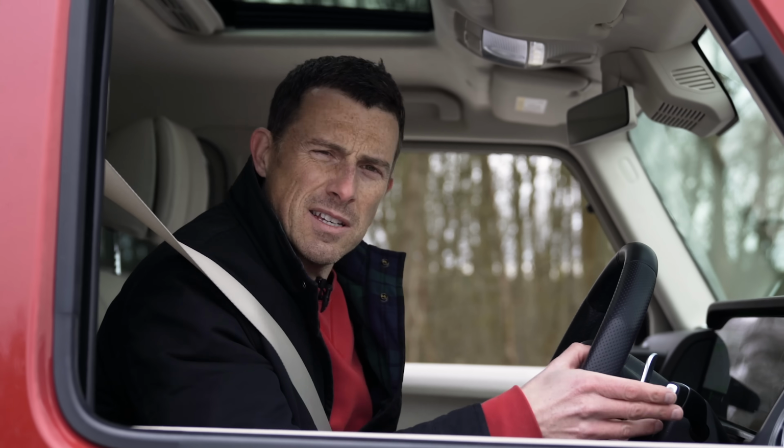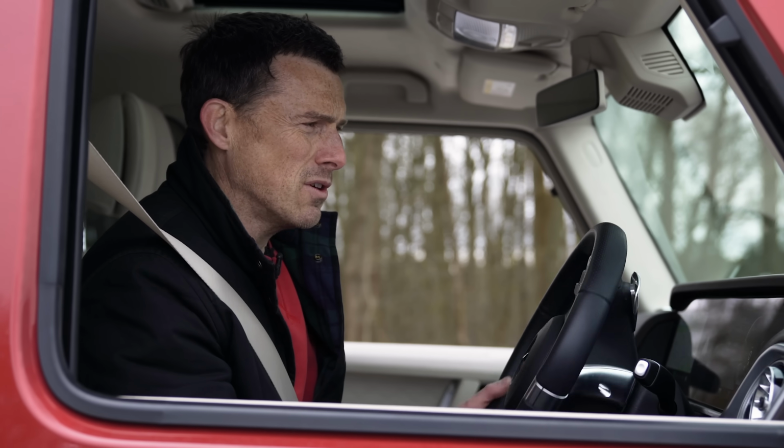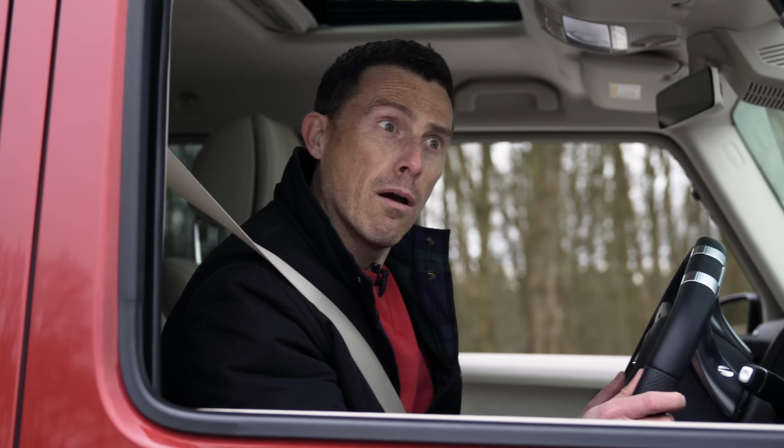When the car's dirty, it seems to confuse the parking sensors sometimes, especially those on the side. So you'll start to manoeuvre and you'll hear that sound, and you think, oh, I'm going to hit something, and there's actually nothing there. Maybe I should clean the car more often now.